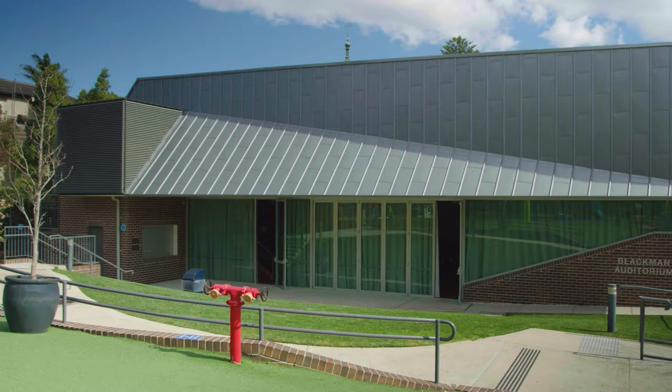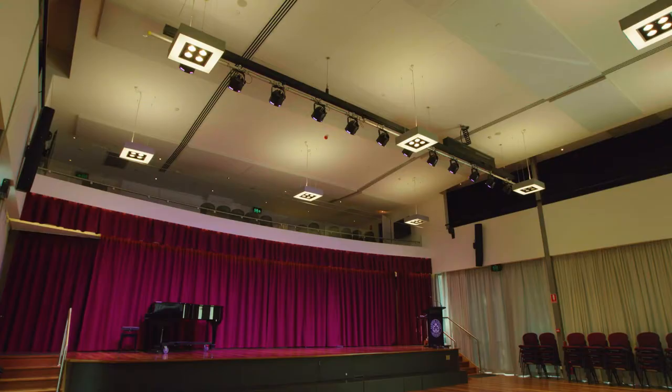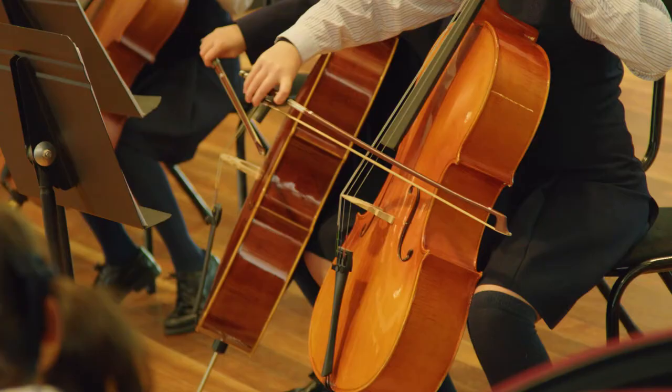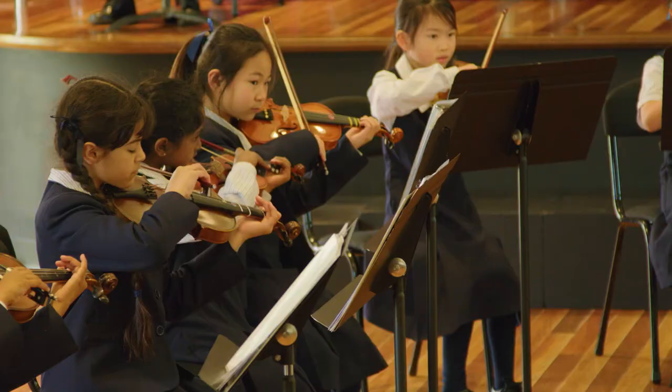This is Blackman Auditorium, which we use for music and drama performances, and where our music ensembles meet to rehearse. We also attend assembly and chapel here.